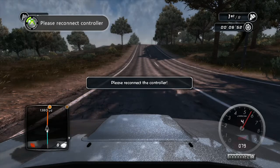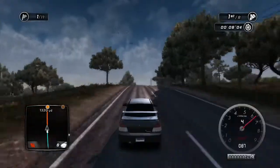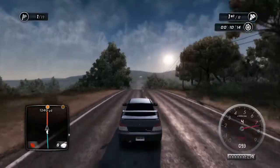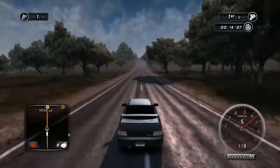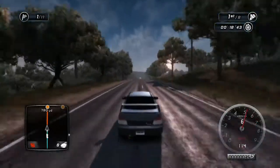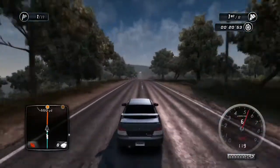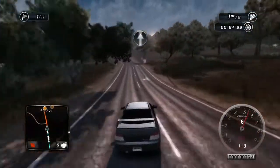All that wheel spin. And the controller's disconnected again. Why does it keep doing that? I'm gonna have to try and fix that. Really bugging me. I wonder if sellotape would work. If I just sellotape the battery pack solid, it probably won't move.